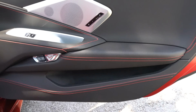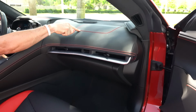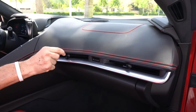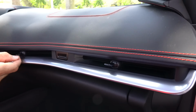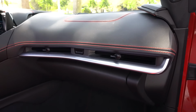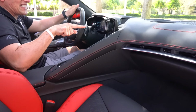Now going from the door panel to the dash, there's that excellent stitching, even around where the airbag is. You got your AC vents. I'm still not a fan of these plastic clips. Very, very cheap, and I feel like they could break right off. And then of course you got that big divider with all your AC controls, heated seats, ventilated seats, and an 8-inch infotainment system.